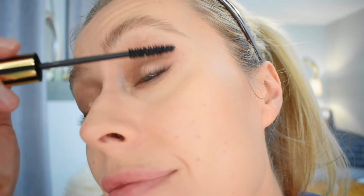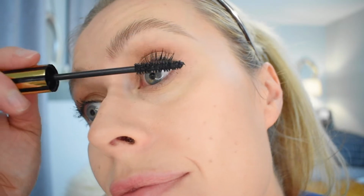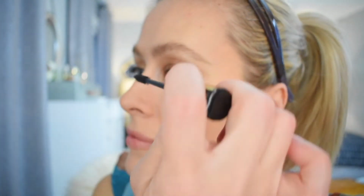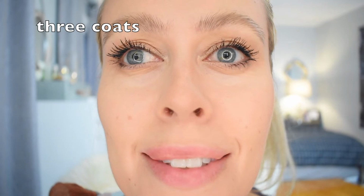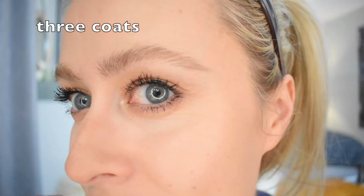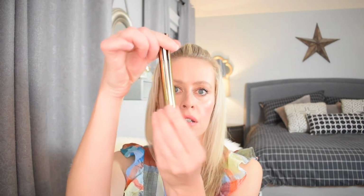It doesn't smudge, it doesn't flake, it wears well, washes off so easily with warm water, and then if you use your cleanser to get rid of the rest of your makeup, it's gone, it's off your face. But yet, it doesn't budge. It does not budge during the day. Your lashes stay soft, they stay malleable. I can't find a fault with this. The packaging is just unbelievable.